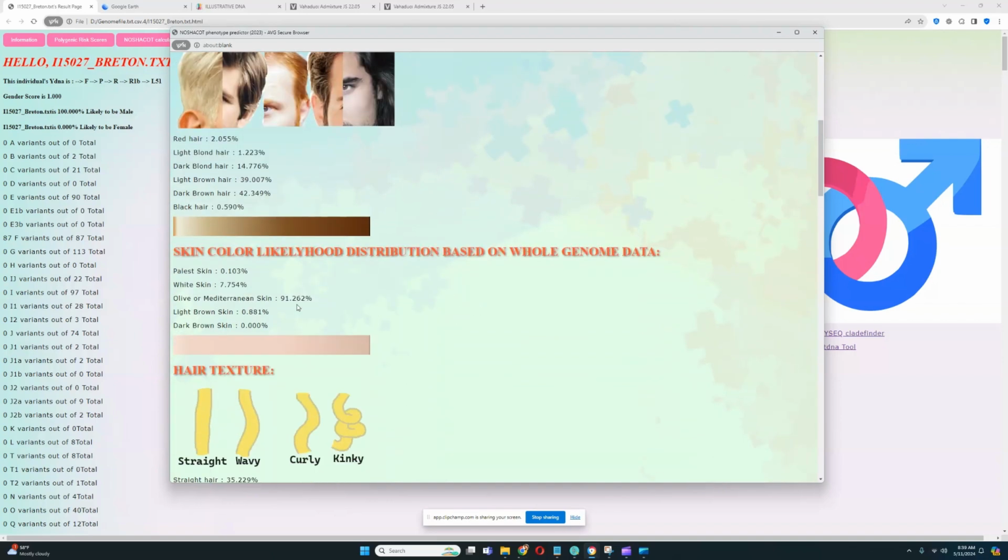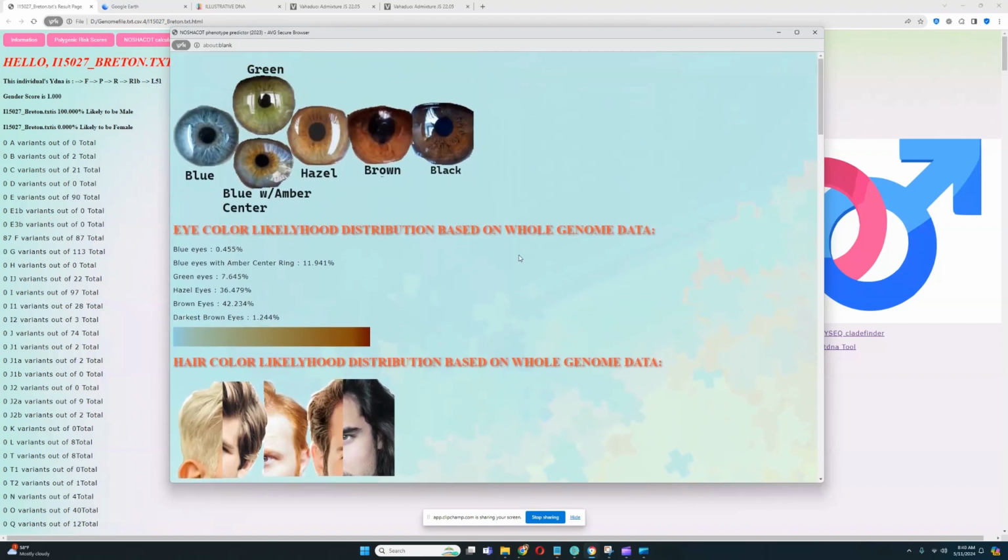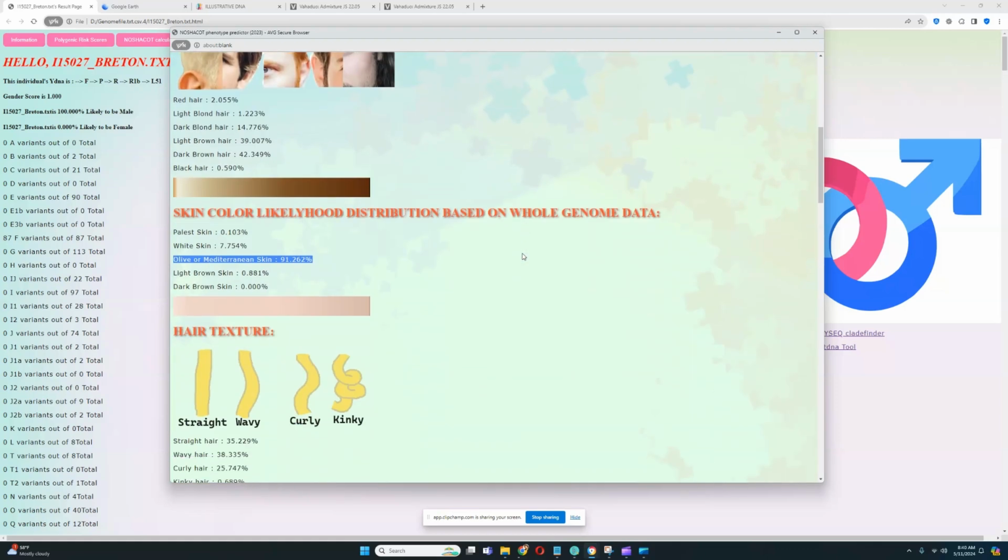For skin color, most likely his skin color is olive or Mediterranean. So he's quite a dark featured person. He's not particularly light in terms of color. I would say he's darker than the average. Well, actually, I don't know. I don't even know if he's darker than the average for northern France, because French people tend to be, at least from my impression, quite a dark group of people.